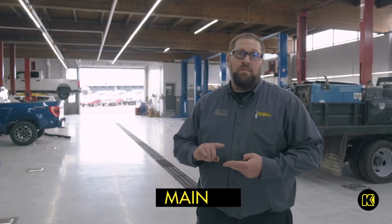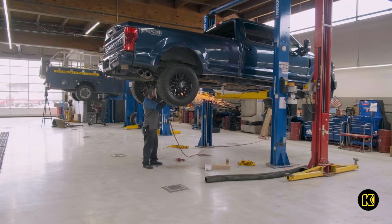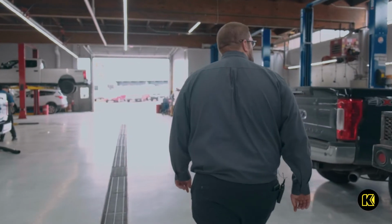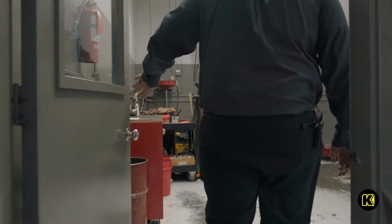This is one of our shops. We actually have 2 buildings with shops in them. This particular building has 10 lifts and 7 open stalls. Here we have all of our technicians that are all certified either through Mazda or Ford and Lincoln. This is our tool room. We have brake lathes, lifts, and other equipment needed to do your job.